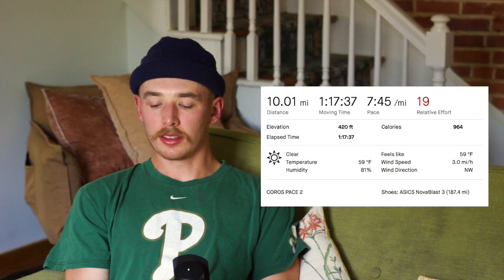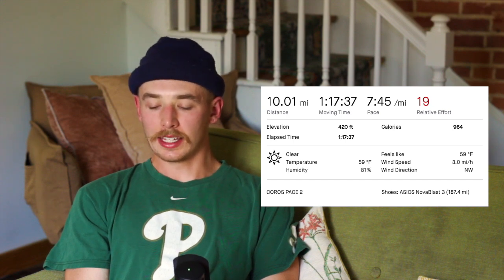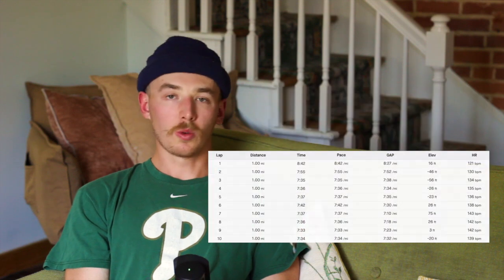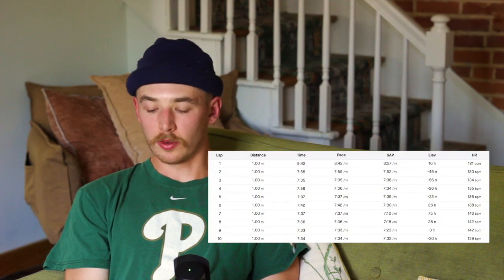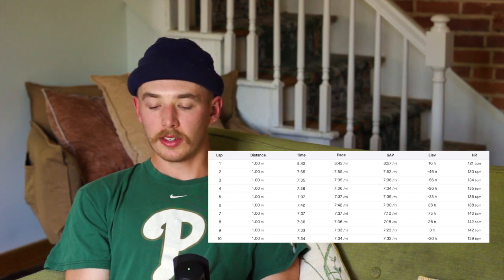And then I followed that up on Sunday with a 10-mile easy run on a nice rolling hill route, about 7:45 pace. Was just working in and around the 7:30s for that nice easy effort to cap off the week, and then finished everything off with another strength and mobility session.